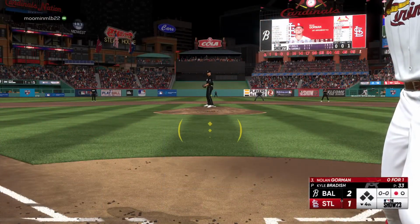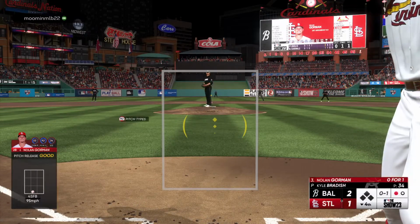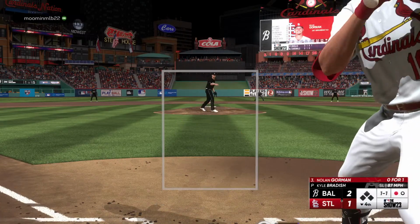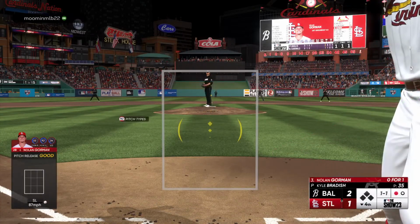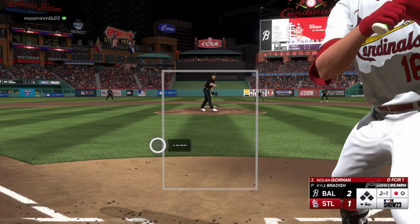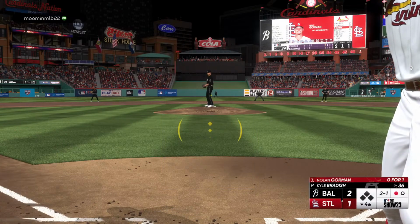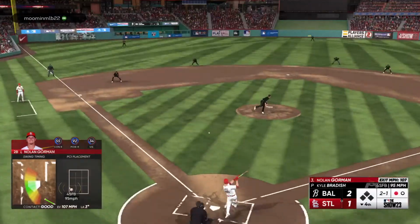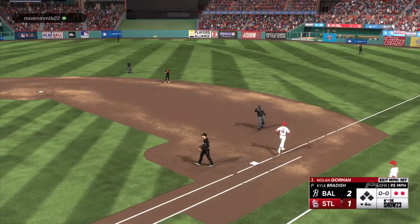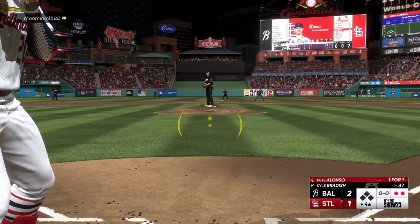And now here is Nolan Gorman. That one finds the zone. That's strike one. Next pitch misses, and that's ball one. That's a really good take right there. Slider down and in. Very difficult to get on the same plane and do anything with. Next pitch is outside. On to O'Hearn. And a couple of quick outs. And now it's the polar bear, Pete Alonso.